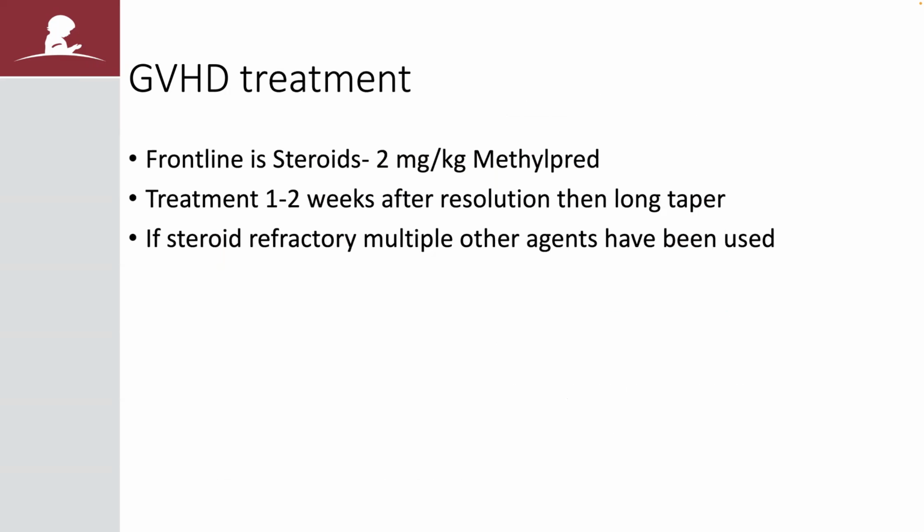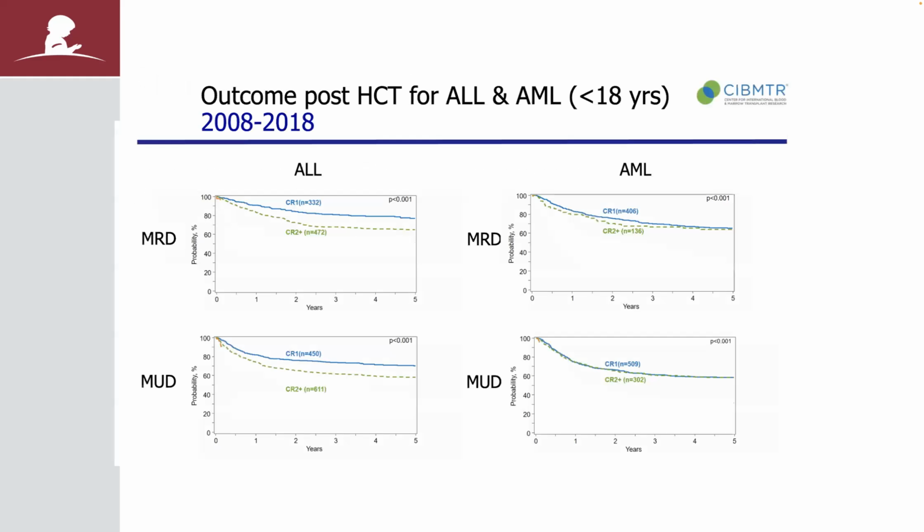What is the treatment for graft versus host disease, acute graft versus host disease? The first line is steroids, and it's high doses of steroids. It's 2 mg per kg of methylprednisolone. You treat for 1 to 2 weeks, and after that, you taper the steroids. After 1 week, if the symptoms did not resolve, we call that steroid refractory. But the second line is multiple. There is no clear winner for the second line, so that's why I'm not going to talk about it. But the first thing is steroids.